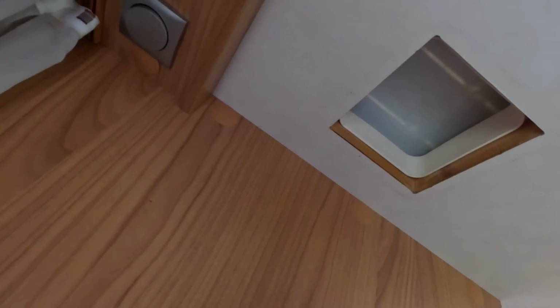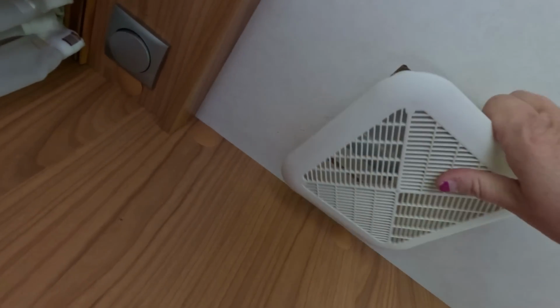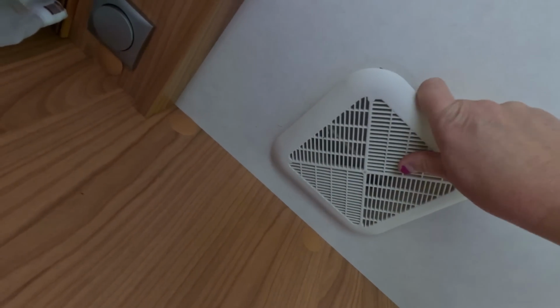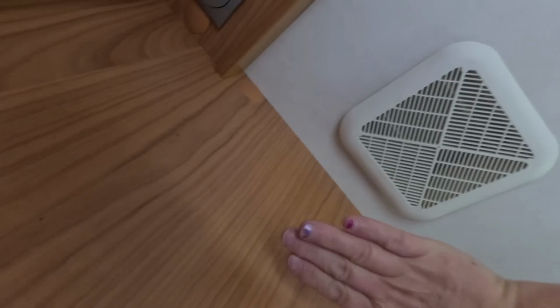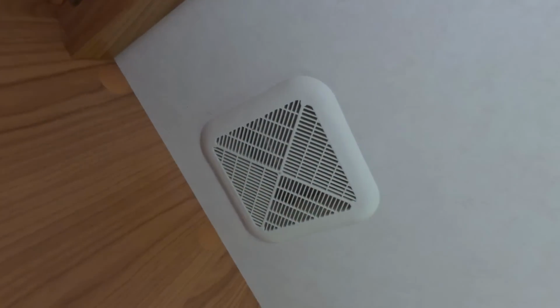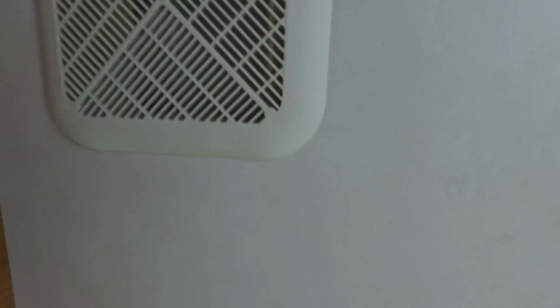Right. Alexa, shut up. That's it. What a difference. That's it. Back in. Look at that. I'm well impressed with that. It's sad, isn't it, when you get happy about cleaning air vents? Must be when you get to a certain age. Oh dear.